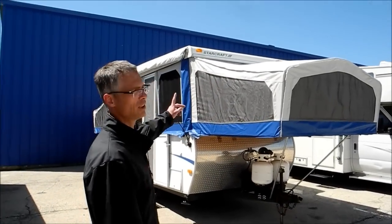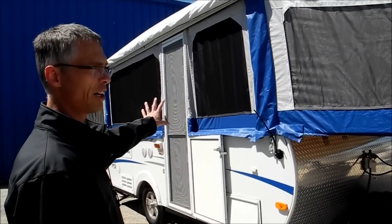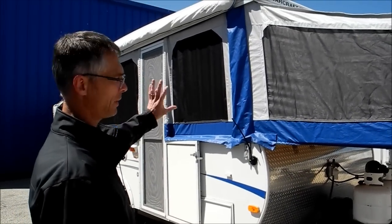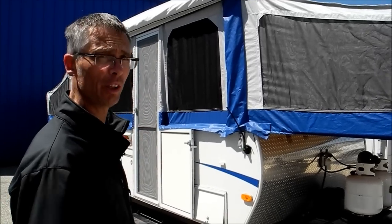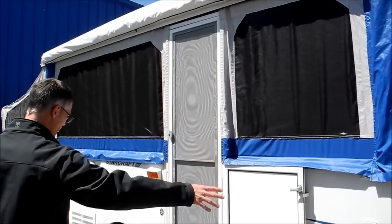This pop-up was traded in by its original owner, and they did store it the entire life. Other than camping, they stored it indoors. So it's in really good shape because of that. The tent material is awesome, great condition.